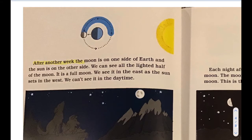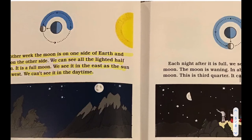After another week, the moon is on one side of the earth and the sun is on the other side. We can see all the lighted half of the moon. It is a full moon. We see it in the east as the sun sets in the west. We can't see it in the daytime.